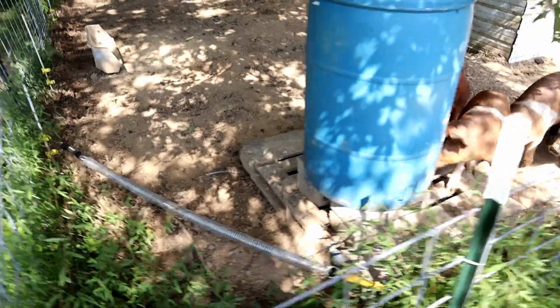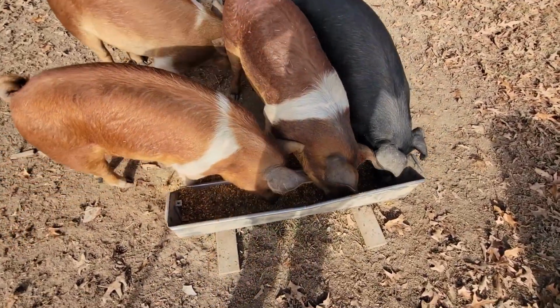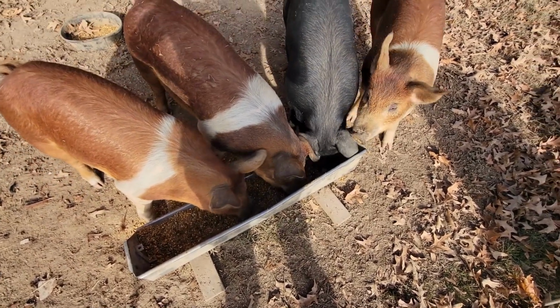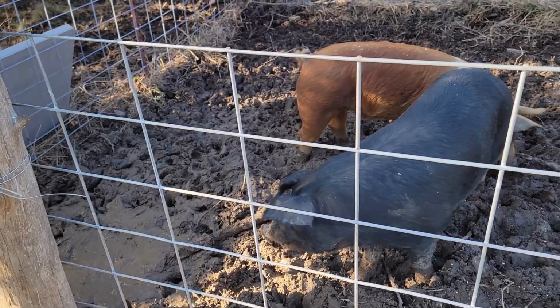How much should you feed them? How long should you keep them? What should you feed them? What kind of cuts are you expected to get? How much of a percentage of your rail weight should you get? How much of a percentage of live weight to rail weight to freezer weight? And all that good stuff.